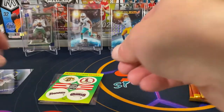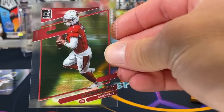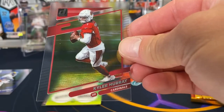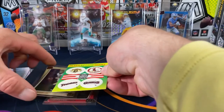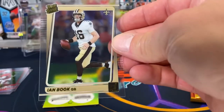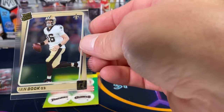All right. So our first card there is going to be the Aaron Donald. And then we got a Kyler Murray here, base card. Of course, we could see the Ian Book rated rookie there. Gold one too. So, all right.